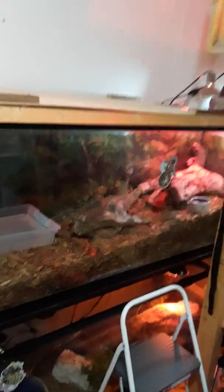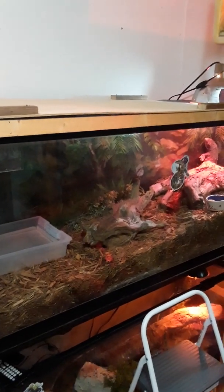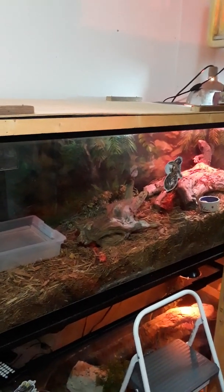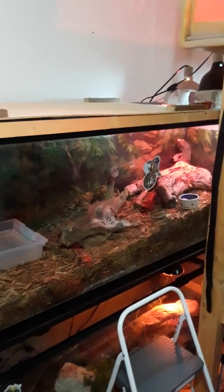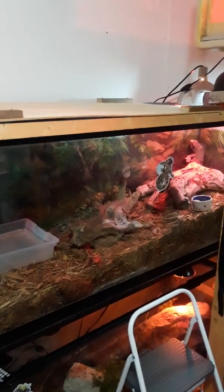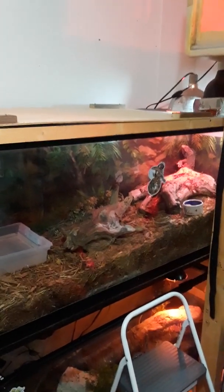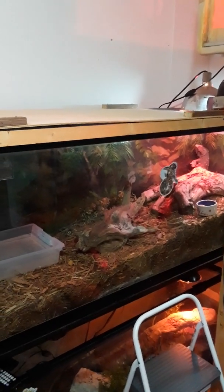Anyways, so I've recently acquired this. It's a really delicate story because there's a lot of unknowns in the equation, but I'm going to kind of start from scratch here. I set this monitor up yesterday. It's a rescue Savannah monitor lizard.